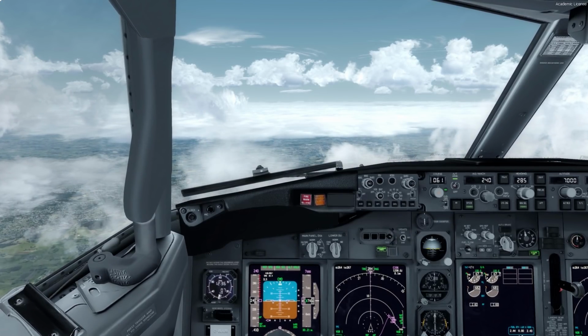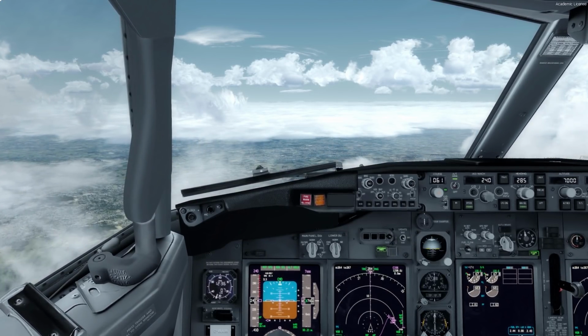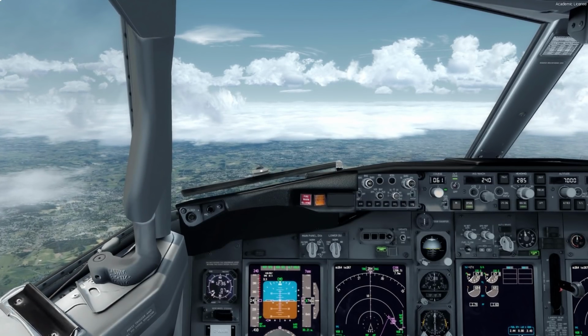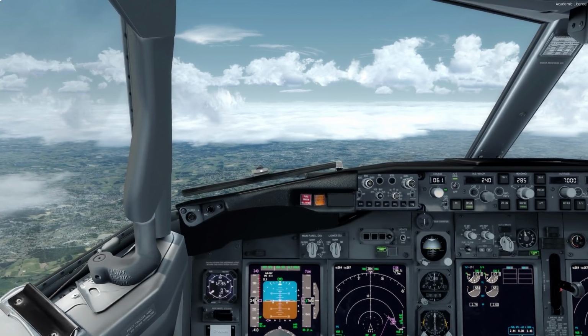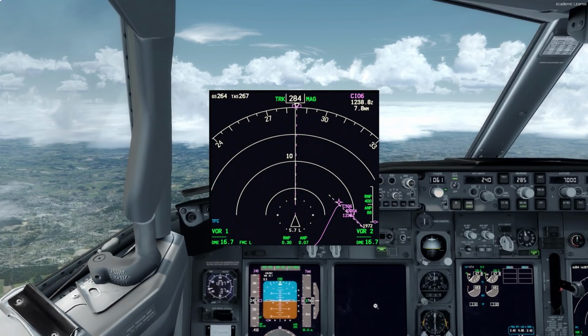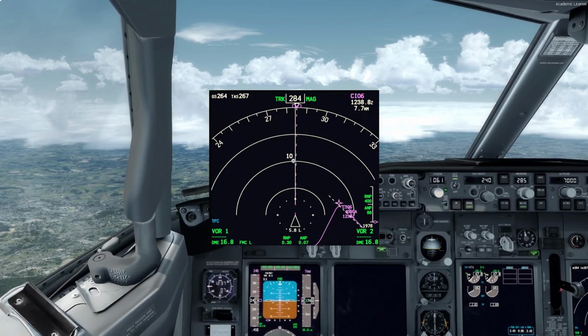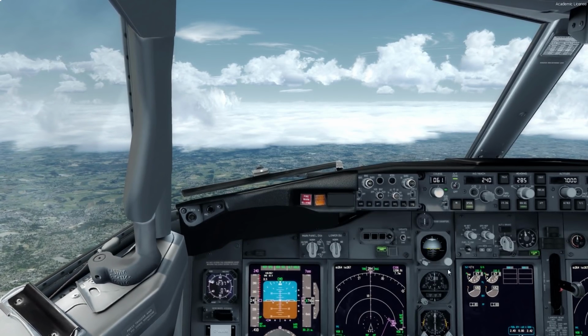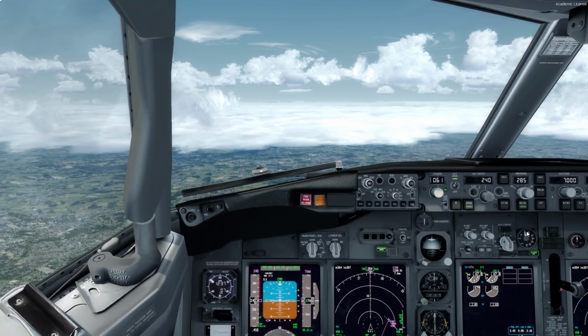We're at 240 knots. I try and keep it as slow as I can without needing to extend too many flaps. We're at flaps 2 at the minute. I don't really want to take it down to flaps 5 until we really have to, so I'm going to maintain 240. You can see that's where we're going to be sort of turning so that we intercept. Here we go.